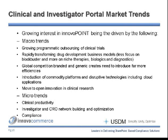So I've touched on some of these already. A case example for externalization in life sciences in the clinical arena is the need for a clinical and investigator portal. SharePoint's a compelling technology for that, and I'll talk about that in a minute. But what are we seeing in the clinical arena? A growing programmatic outsourcing of clinical trials, a move from blockbuster to niche therapy, biologics and diagnostics, and intensifying global competition in the branded and generic area, which creates the need for more and more efficiency. Again, that goes back to the externalization theme, where increasingly companies will cut back and use partners more frequently.